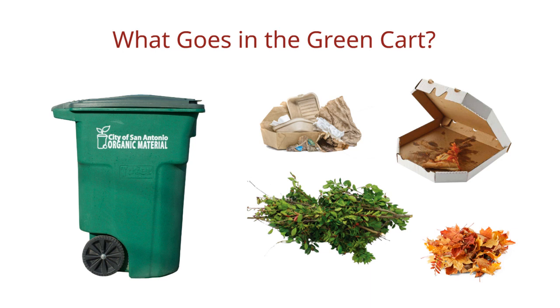And the last one is one that a lot of people don't know about, so it'd be really awesome if you could share this with your parents. But the last one is food soiled paper. So that's like the stuff that you see pictured on top of the leaves. You have that greasy pizza box, those greasy fast food bags, dirty napkins, dirty takeout boxes.